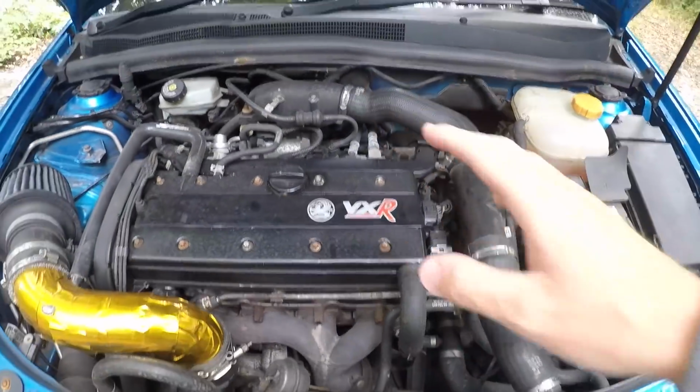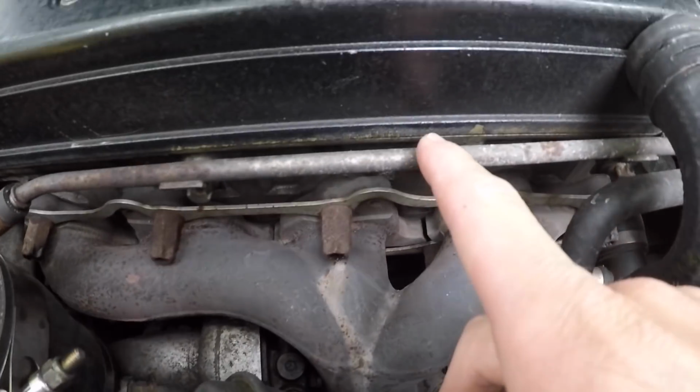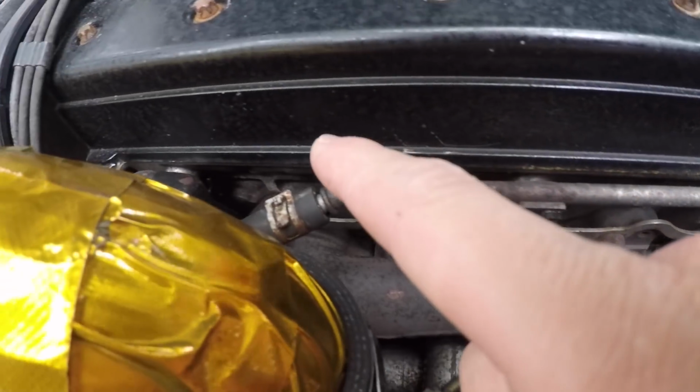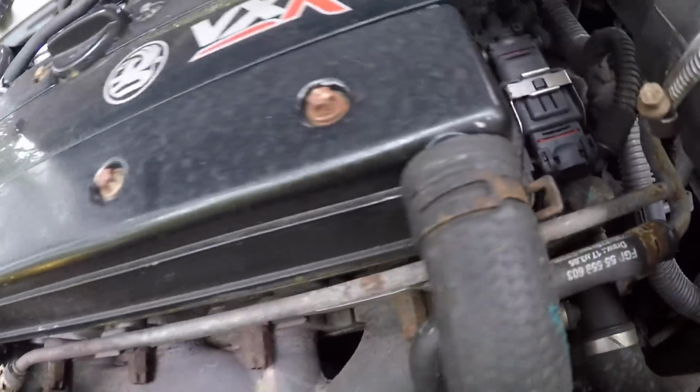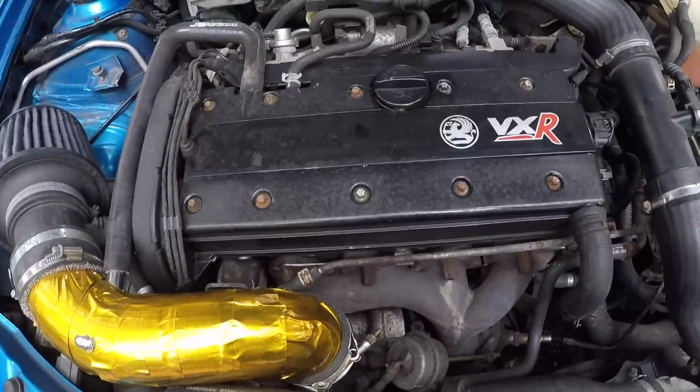So engine bay, I had this problem on my actual car. I had oil leaking along the top of the engine. See there where the rubber is, apparently that's the cam gasket cover that leaks on these. It's not an expensive fix, it's just a case of undoing those bolts, taking the top of the cover off. If you want to do it yourself, probably 30-40 quid, probably not even that much. Obviously it depends how brave you are, because when you do open it up it's like, oh crap, engine, if I drop anything in there it's game over.